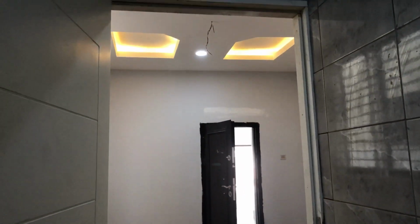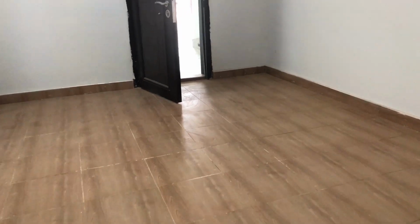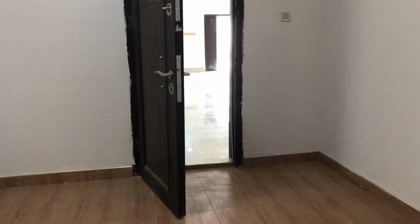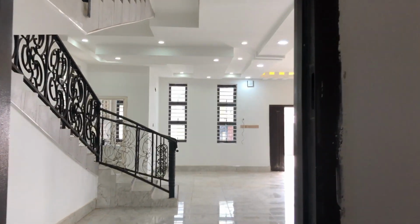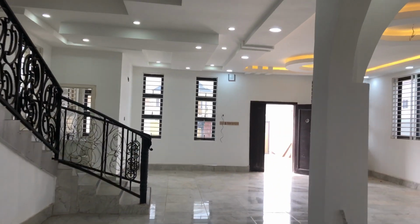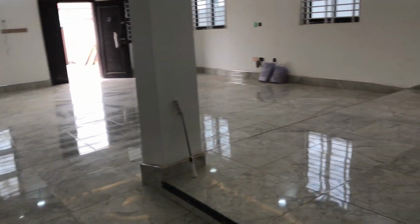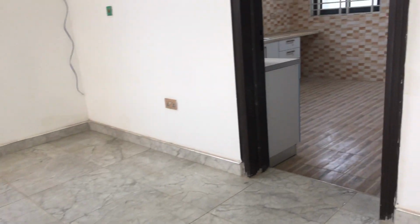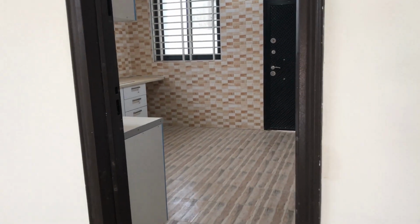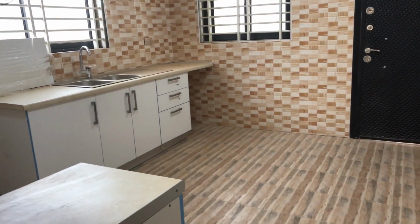The last floor, which is the second floor, contains only the master's bedroom. You can imagine how big that will be. Just wait as you watch this video. You'll see the master's bedroom and it will wow you. But currently, I'm still on the ground floor showing you around the living room, the dining, and here is the kitchen.